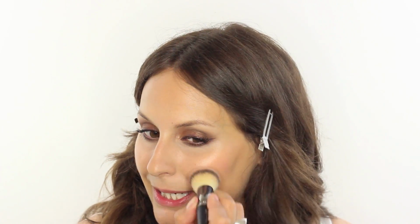And then using the same brush, using a bit of the Tom Ford, this is their cream colour blush in Pink Sand, which I just love. I think I found this actually when I was in LA last time. And just on the apples of the cheeks and upwards, I just added a little pink flush, which you can see is really nice and dewy, just to give me that nice bridal flush look, which I just am so in love with this blusher. I think it's so pretty.